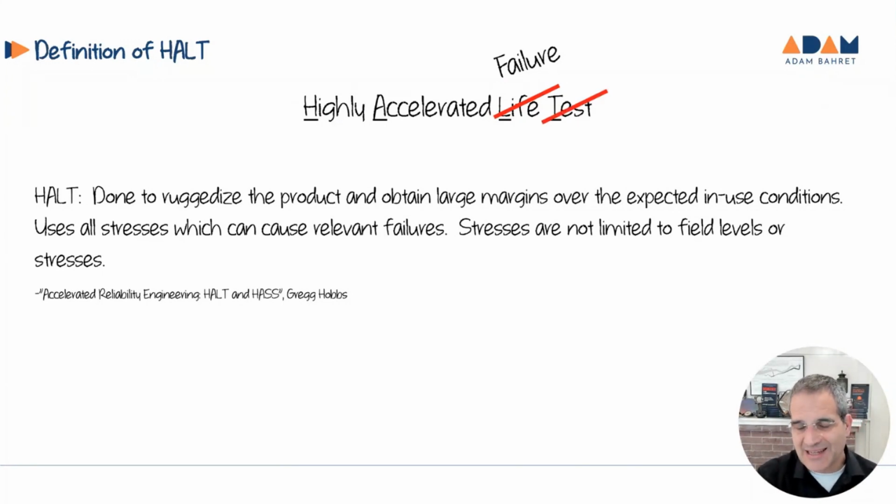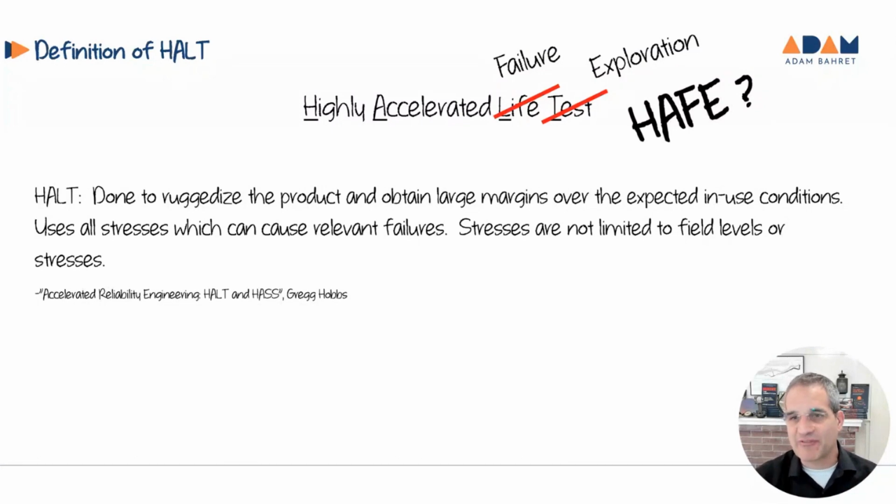Is it a test? I don't think test is a good word. It's an exploration, because test implies that something we want to pass. We've been trying to pass tests our whole life. If you do a HALT test on a product and you have no failures, that's how you fail. So I really believe it's a HAFE, highly accelerated failure exploration.